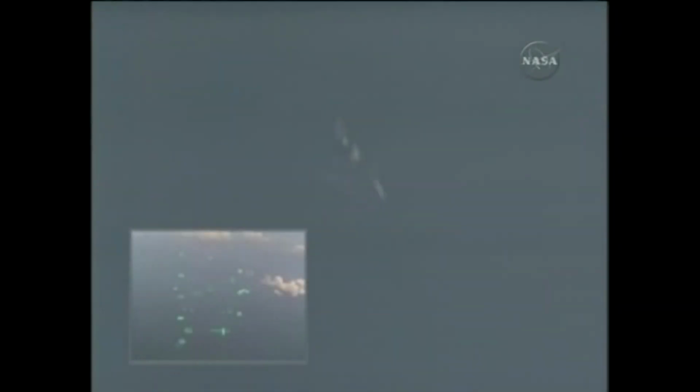On August 21st, Endeavour returned to the Kennedy Space Center, landing at runway 15.